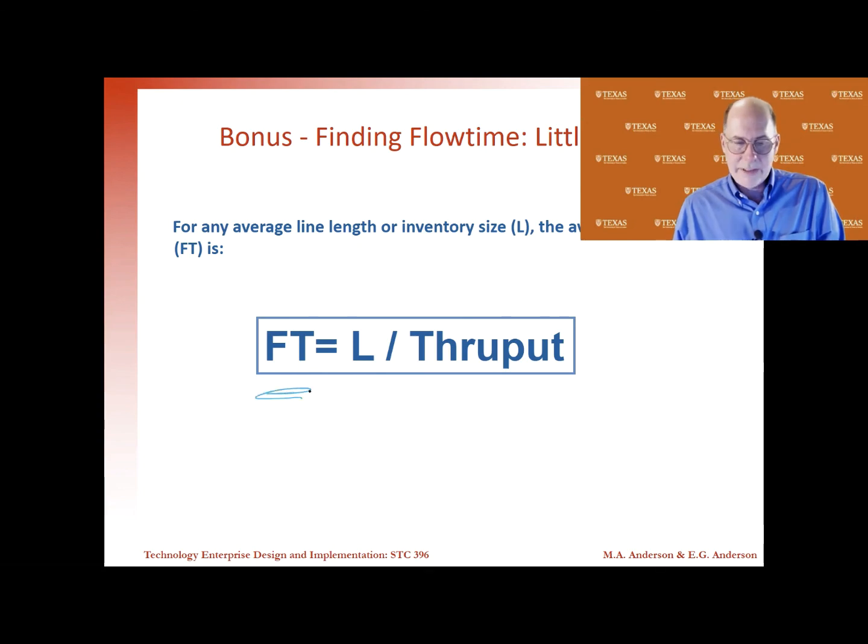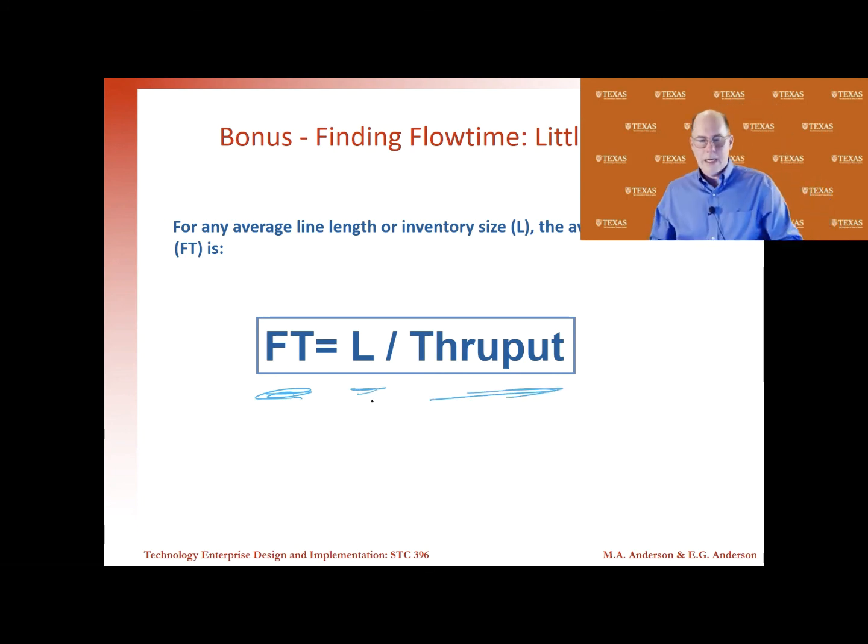what's going to happen is the flow time. It's really simple. We just take the number of jobs and divide by the throughput. It's very clean. And these are averages. So average flow time equals average number of jobs in the process divided by the average throughput. In fact, you'll find that realtors, if you ever talk to them, they kind of use this implicitly.